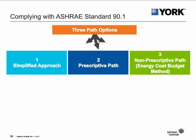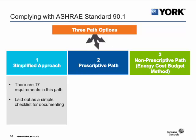And the simplified approach is simply a simple checklist that has a base set of requirements. And these are commonly used for smaller commercial buildings. We're talking less than 25,000 square feet of real estate. But this simplified approach helps alleviate some of the requirements that don't apply to these smaller buildings that it does within the prescriptive path.